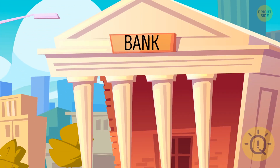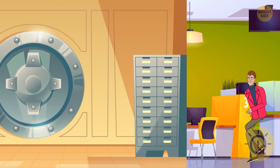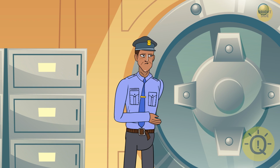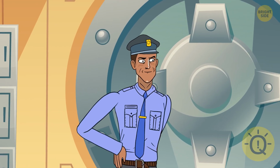A thief wanted to rob a local bank. He came up with a brilliant plan to dress up as one of the bank's clients and try to sneak into the vault. As he was approaching the vault, he saw a security guard standing right in front of the door. The robber hadn't anticipated this, so he hid and watched the guard carefully.